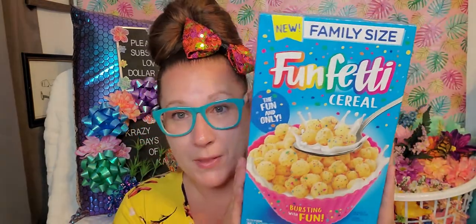I'm gonna kind of just jump around all over the place to the most amazing things first that I picked up for today's Dollar Tree haul. I found this huge box of Funfetti cereal, and it is a family size, and I have never one time ever seen this before, but it does say new up in the corner. So I was so excited.